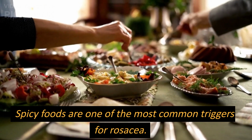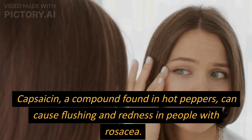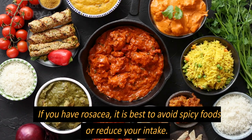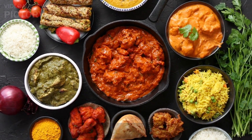Spicy foods are one of the most common triggers for rosacea. Capsaicin, a compound found in hot peppers, can cause flushing and redness in people with rosacea. If you have rosacea, it is best to avoid spicy foods or reduce your intake.